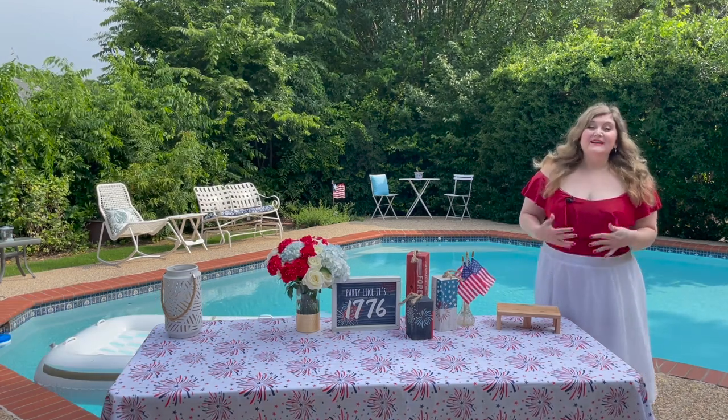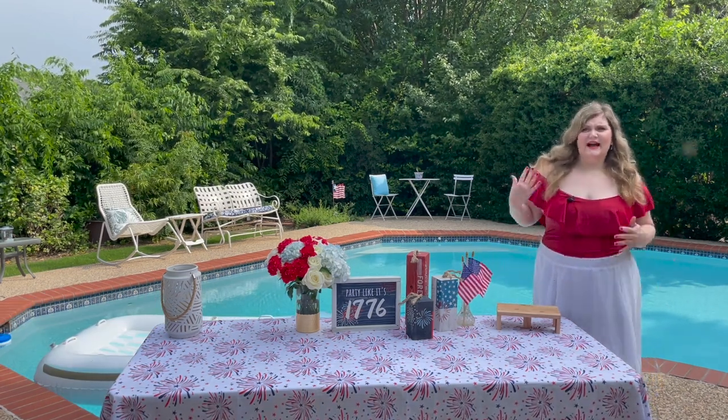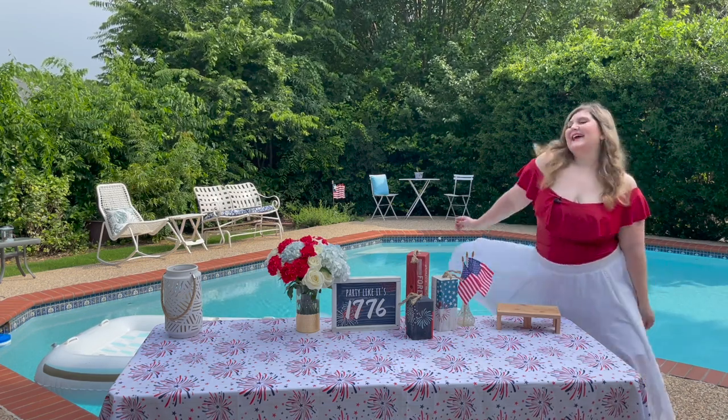By the way, I do this a lot where I wear a swimsuit with a little skirt as a cover up and it kind of makes a dress, and my niece now calls this pulling an Aunt Kate.